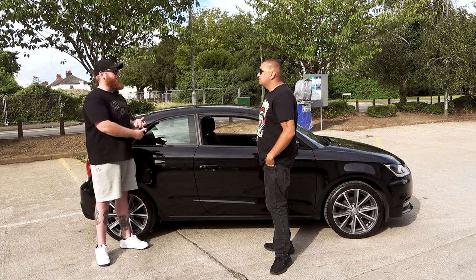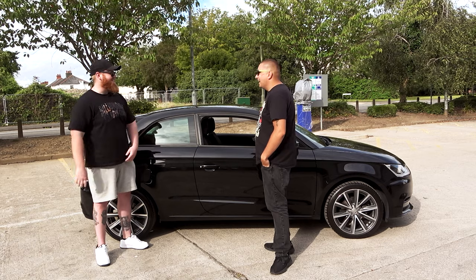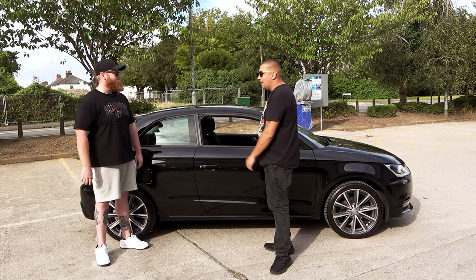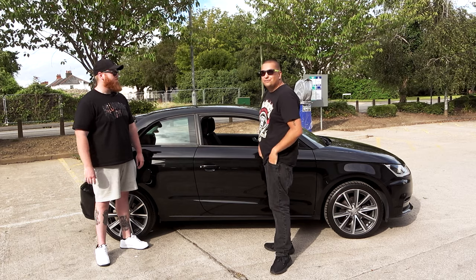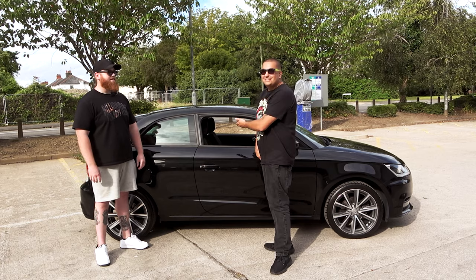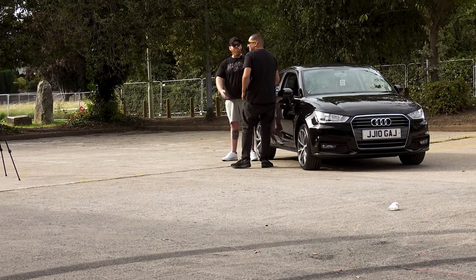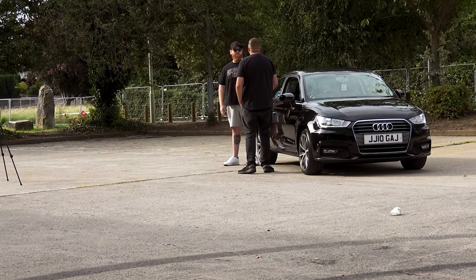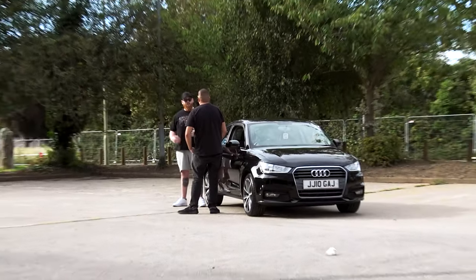So, positives in your ownership about it. Got anything good to say about it? The good things are the alloys that I've added. I'm really gutted that I've gone for a BMW instead of an Audi. Audi fanboy's closing here, isn't it? But to be honest, you're having a new 1 Series, aren't you? The brand new shape 1 Series. I'm excited to see that as well. That will be coming onto the channel.